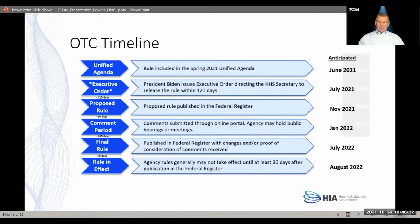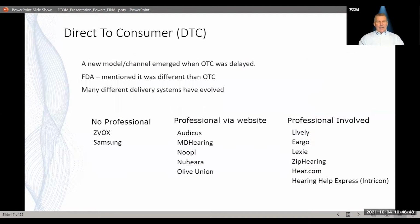So as you can see from the timeline that's anticipated there, that expects us to have the full release and devices under the OTC labeling available sometime next summer. We'll see if that holds true, but we think that's a reasonable timeline at this point.